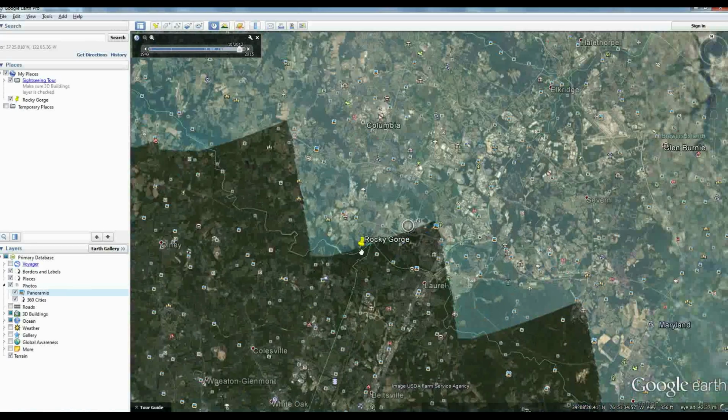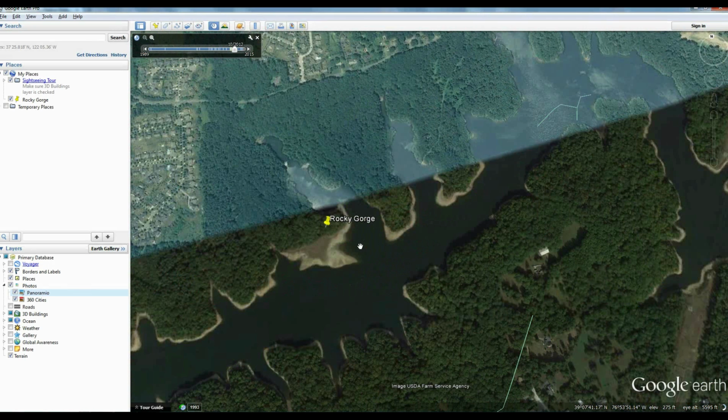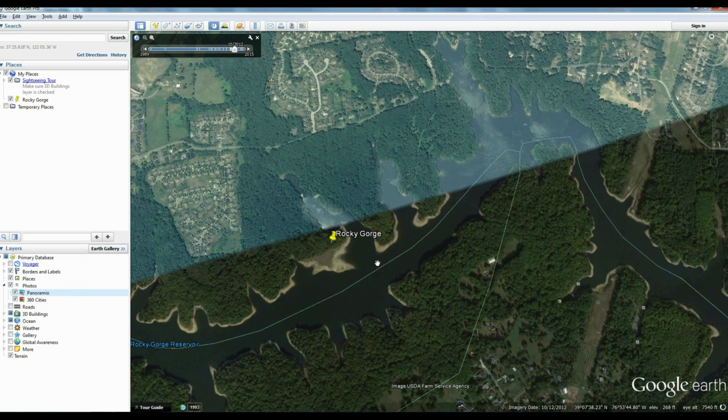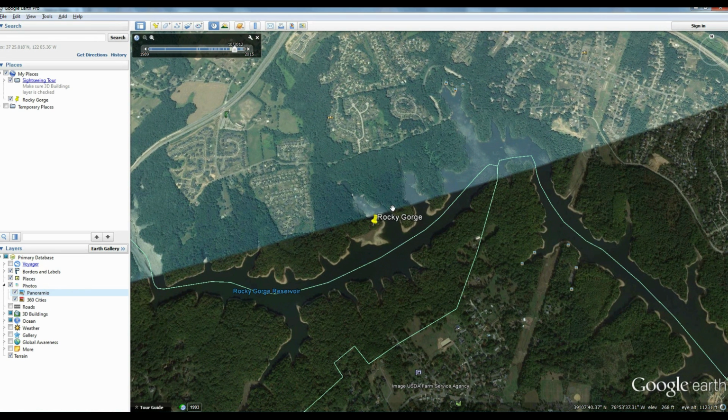So we're going to drill down into Rocky Gorge over here. This is a lake that I just fished for a tournament, and I placed 4th out of 40 anglers. So pretty excited about that. It was a tough day out there on the water, and it was tough on everybody else. But I think my research kind of paid dividends, and that's what we're going to go over here.